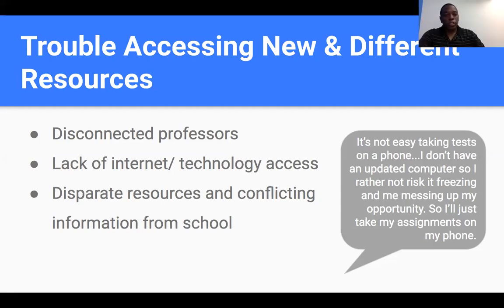This was another added layer of difficulty. I think that given the short amount of time that a lot of colleges had to work with to bring students online, the idea was that, okay, we can just take a lot of the courses that we were currently doing and maybe put them on Zoom and continue where we left off.